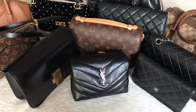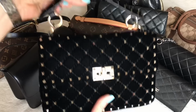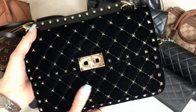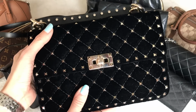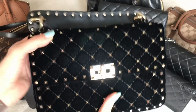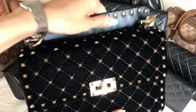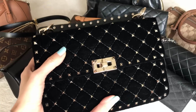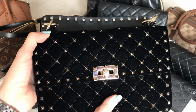And then there's also seasonal. So this one, admittedly, I will say is a seasonal bag because this is made out of velvet. This is my Valentino Rock Stud in the medium size. It's got black velvet with gold or champagne hardware. It's a really, really pretty bag. It's lined underneath and on the inside with this buttery lambskin. But velvet is not a summer or spring bag. To me, it's definitely a winter bag, maybe fall.